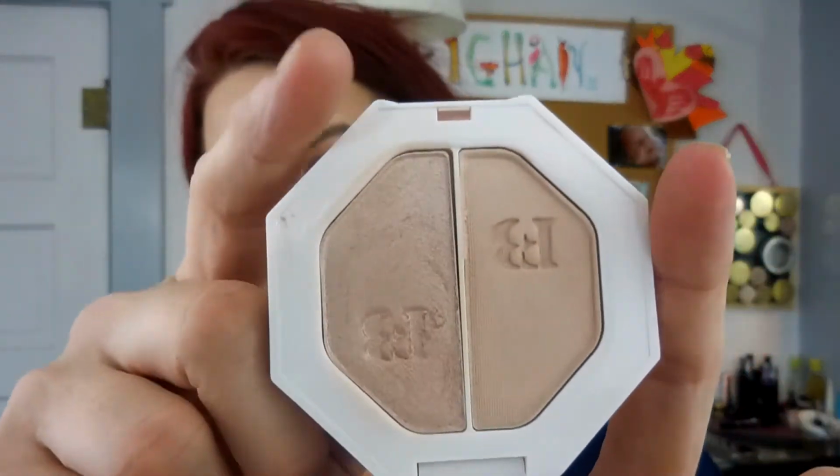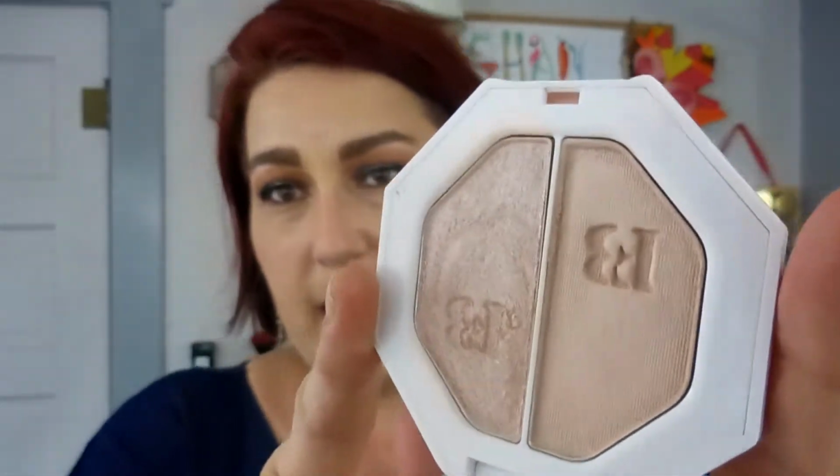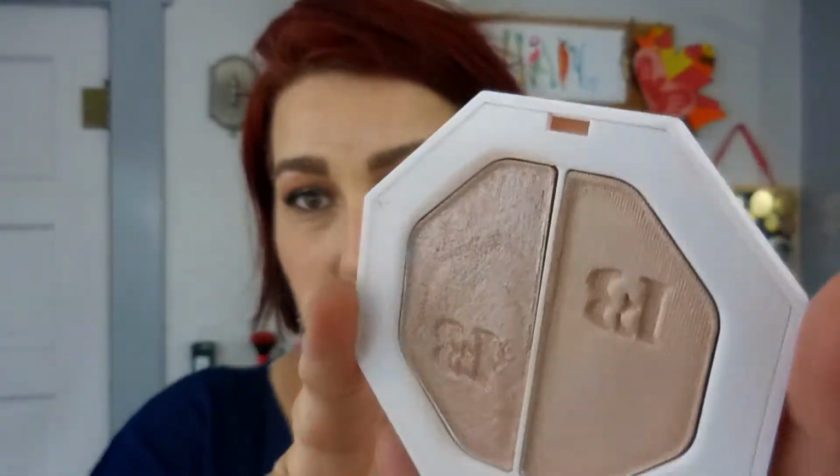It reminds me a lot of the Becca Shimmering Skin Perfector in, what is it, Prosecco Pop? It reminds me a lot of that, just a little more deep than that. It's beautiful. This, more beautiful. I would need another one if I ran out of this. And you guys, I think you can probably tell, I used the poop out of it. I am in love with this.